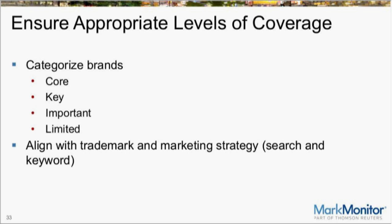Align those domains with trademark coverage. So if you have a trademark registered in a particular country, like France, have that corresponding .fr domain also registered. Using an automated tool like Domain Intelligence, which I talked about earlier, can help you quickly accomplish that coverage and make sure your registrations are accurate.